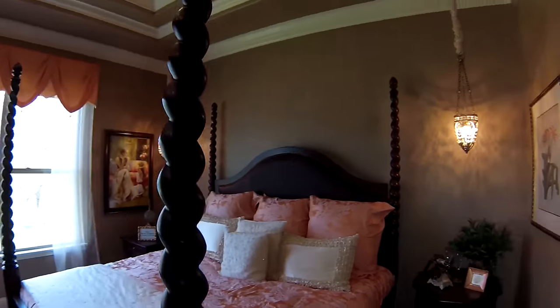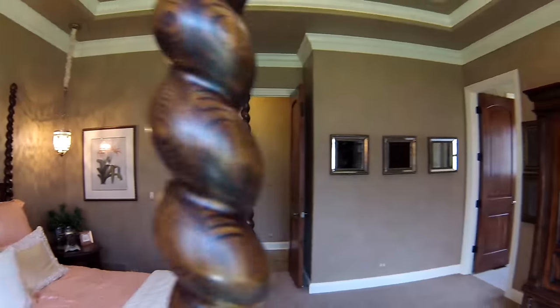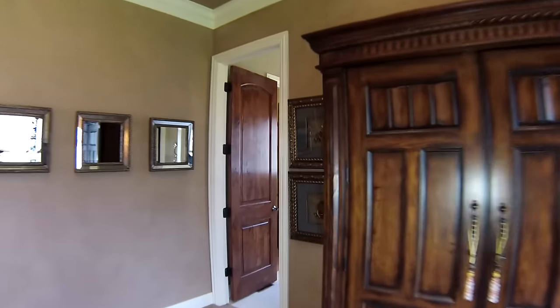You have a very large master bedroom here with a step tray ceiling, beautiful finishing touches all throughout this home.